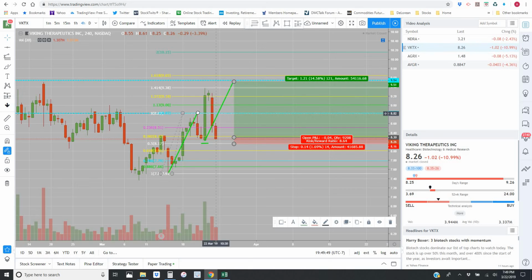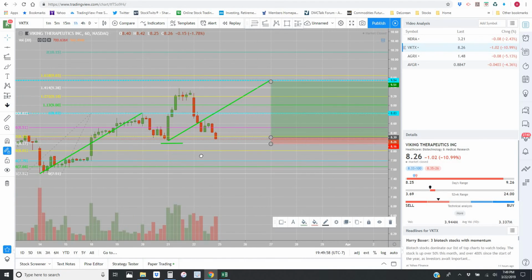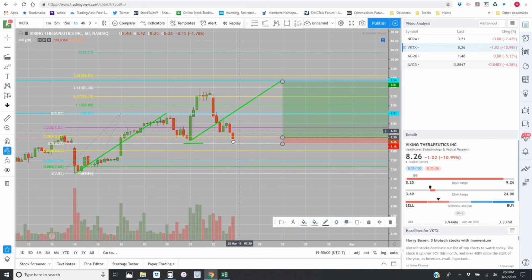That break to the upside right there, past the most recent level of resistance, is a clear indication to me that the market wants higher. Now we're just in a pullback. Taking it at structure right here, I think is definitely worth it.